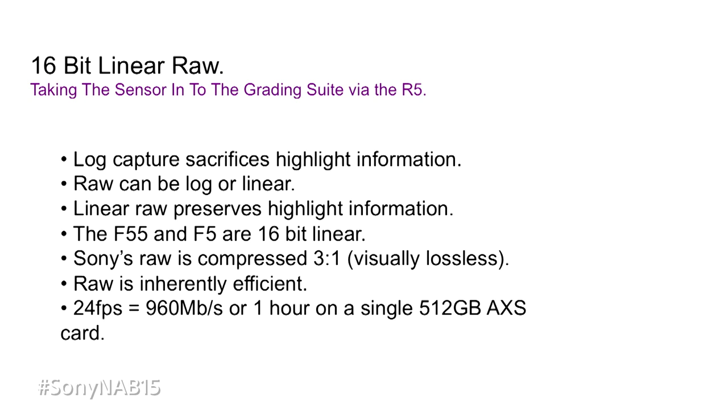Sony's RAW is also compressed very lightly, 3:1. It's visually lossless. I've never, ever seen a compression artifact in any of my RAW material. And RAW is also inherently efficient. I'll look at that in a moment. Basically, though, at 24 frames per second, you're going to be running at a bit rate with RAW using the Sony RAW recorder of around about 960 megabits per second. Or you get 1 hour on a single 512 gigabyte card.